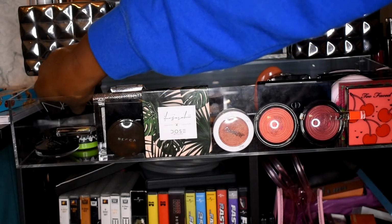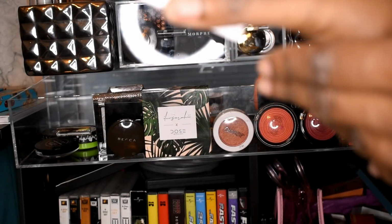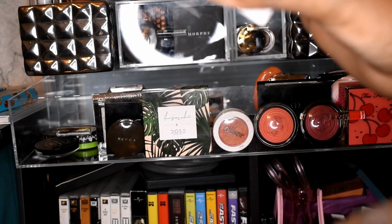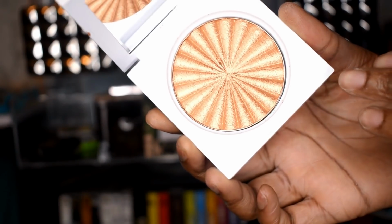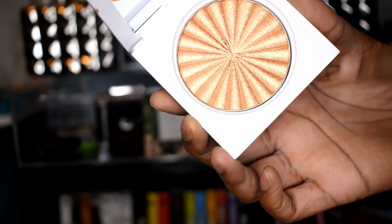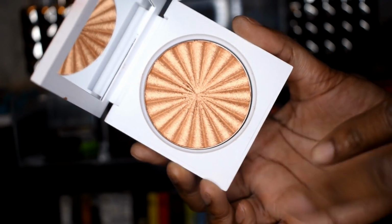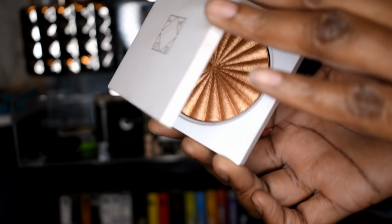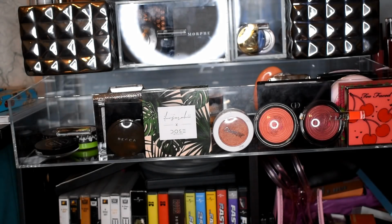Okay, down to the last 4 highlighters. I just pulled them all out. This one is an Ofra highlighter in Beam the Haters. This is a part of the Nikki Tutorials collab. This is the darker portion. This is a beautiful highlighter. This one is really nice, and I want to purchase the Bali highlighter. I clearly don't need any others, you see? But if you like a really blinding highlight and you're a darker complexion, I would recommend this one.